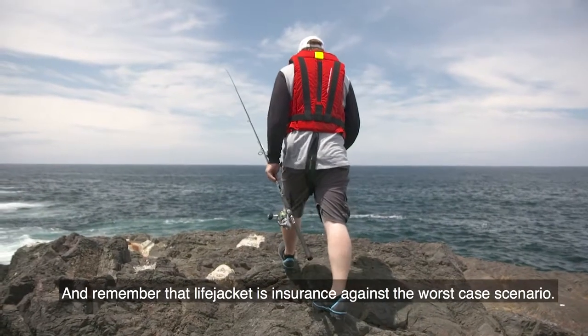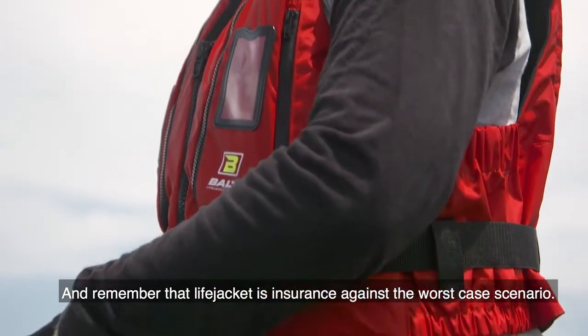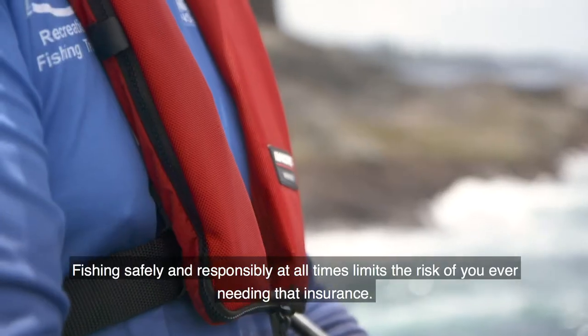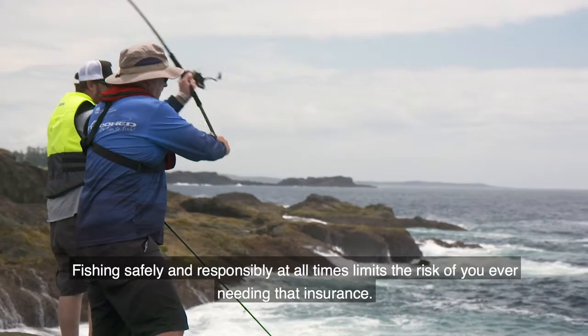And remember, that life jacket is insurance against the worst case scenario. Fishing safely and responsibly at all times limits the risk of you ever needing that insurance.